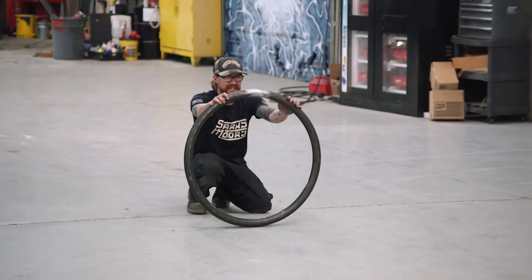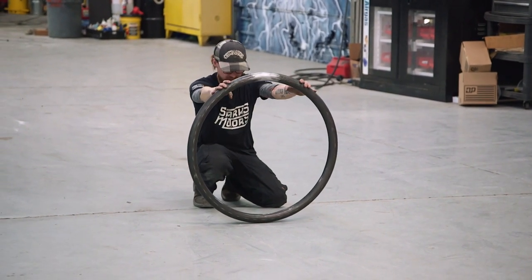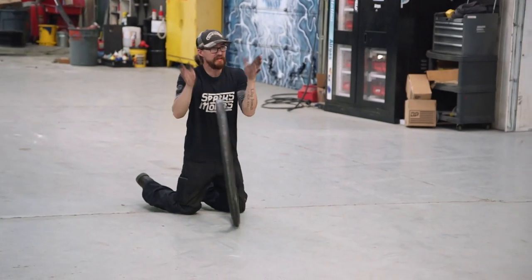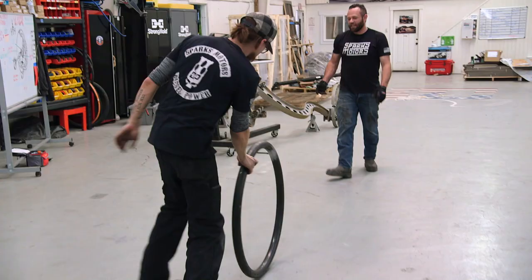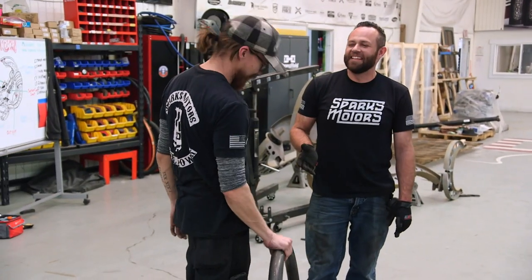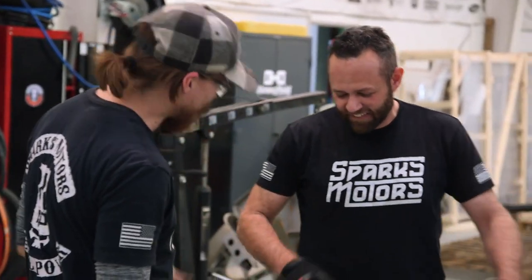Man. What are you thinking? I'm really concerned that this part being out of round will cause a hop. Once we get that on both wheels, they could either synchronize and bounce, or they could get out of sync and cause it to go crazy. I'm sort of terrified to even ask this question, but what is your planned top speed of this thing? About 45-50. Ooh! You don't want a wheel hop at 45-50 miles an hour.